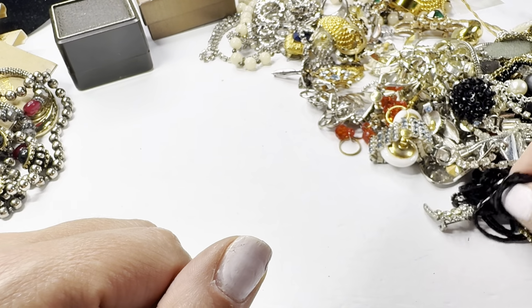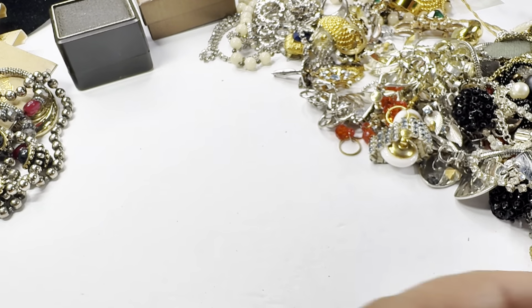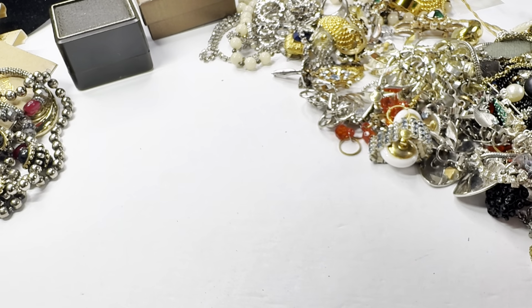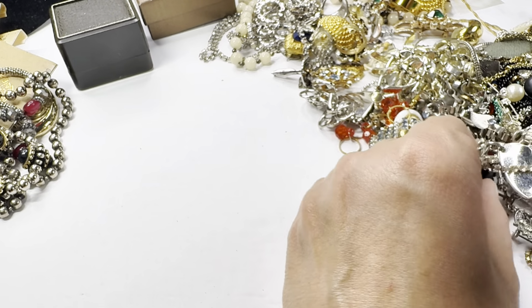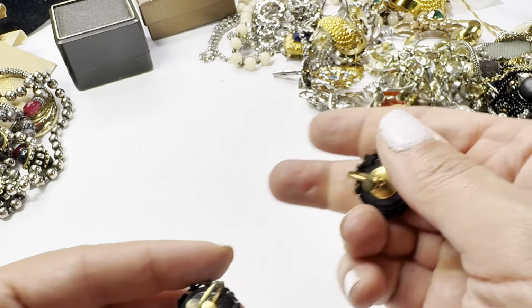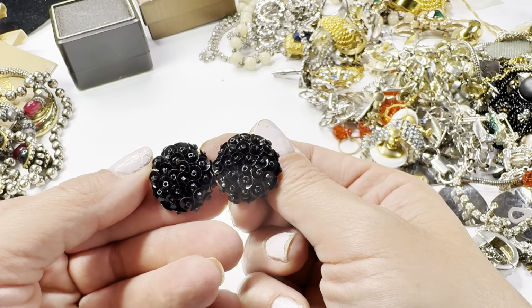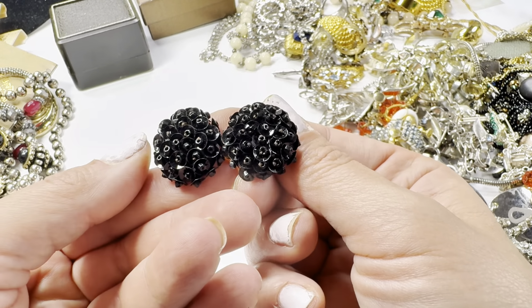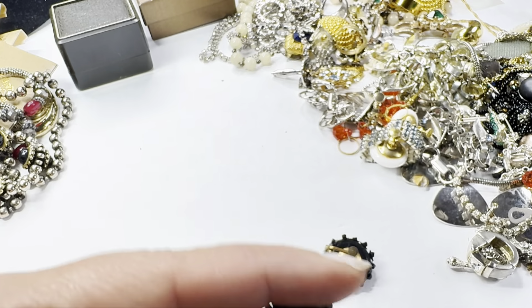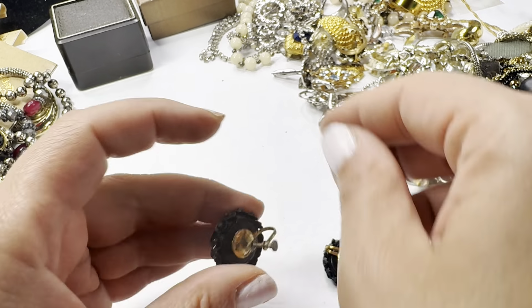Then we have, oh, these are kind of fun. So I've got a pair of cluster earrings here. They are like a seed bead and sequin cluster. I like those. Let's see, are these marked? Oh no, can't get so lucky. These are definitely old though.